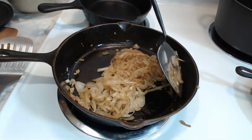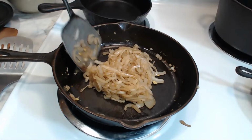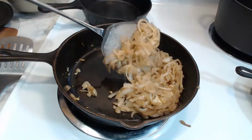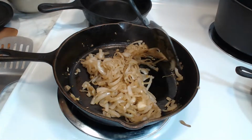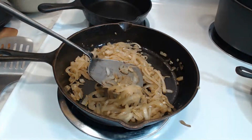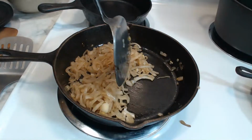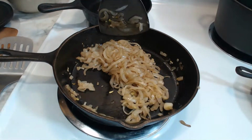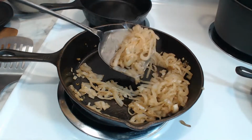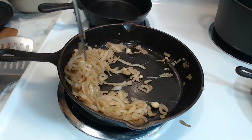I made a joke once. Somebody on the cast iron cooking group was caramelizing onions, and I commented, "Yeah, you know the thing about caramelized onions is you use an entire bag of onions, and you end up with about 1 teaspoon of caramelized onions." And that might be a slight exaggeration, but probably not too much. Still, I'd say we are doing rather nicely here at this point.